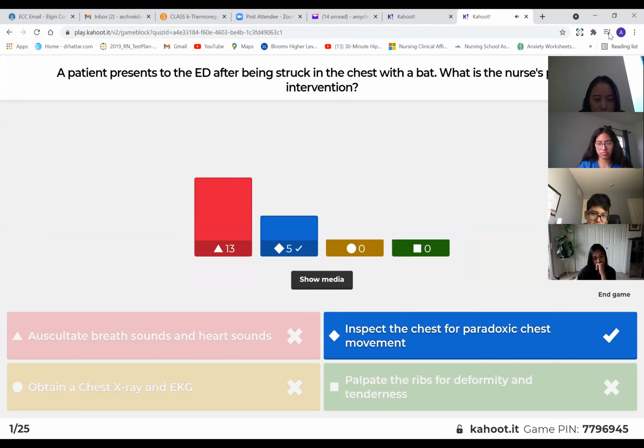We always look before we listen. Paradoxic chest movement. What are we worried about with this patient? Flail chest. Worried about flail chest, asymmetrical chest wall movement, and paradoxic chest breathing. Medical emergency. After that, then we listen, and then we can feel, and then we can obtain a chest x-ray and EKG.